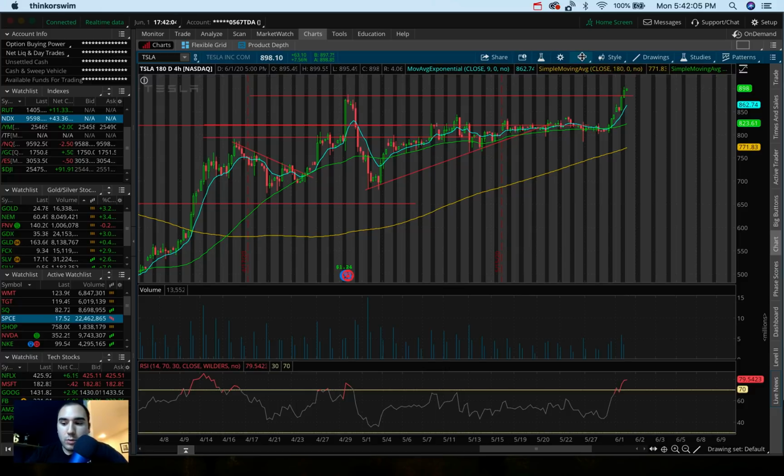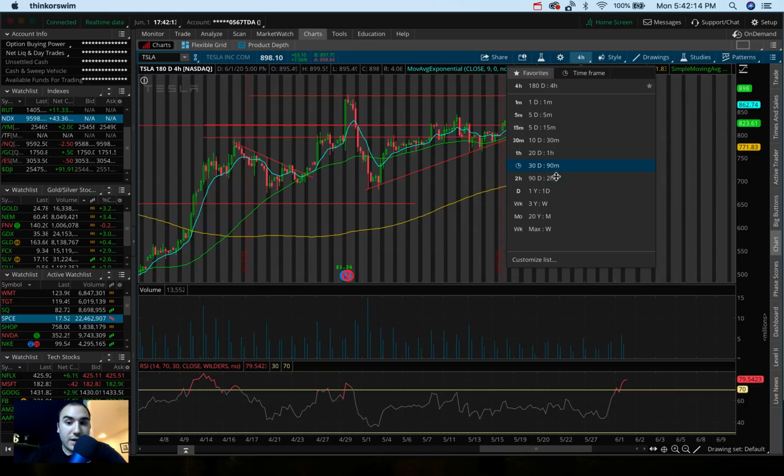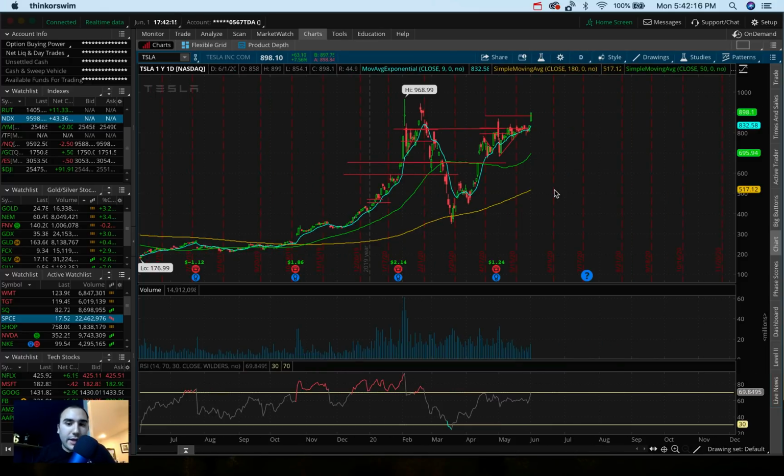And who knows, at this point, we could be hitting $1,000 per share on this stock. And that's pretty outlandish if you guys ask me. Not an outlandish claim, but if you guys ask me, is Tesla going to hit $1,000 per share, like last year, I would have been like, no, you're crazy. Maybe in 5-10 years, but not in the next year or two. But now we're seeing it. Now it's almost at $1,000 per share.